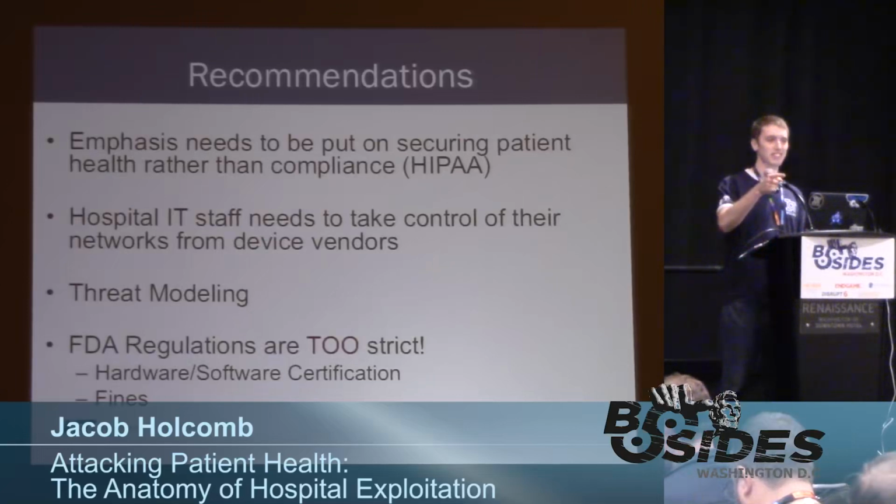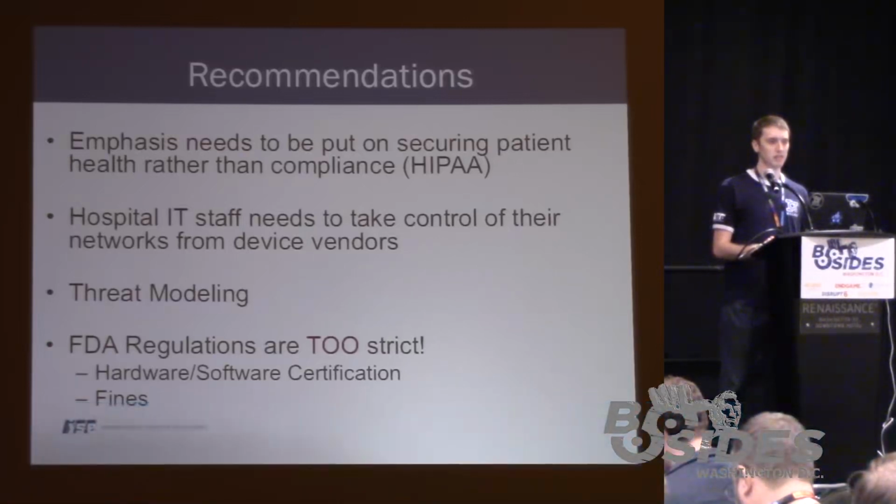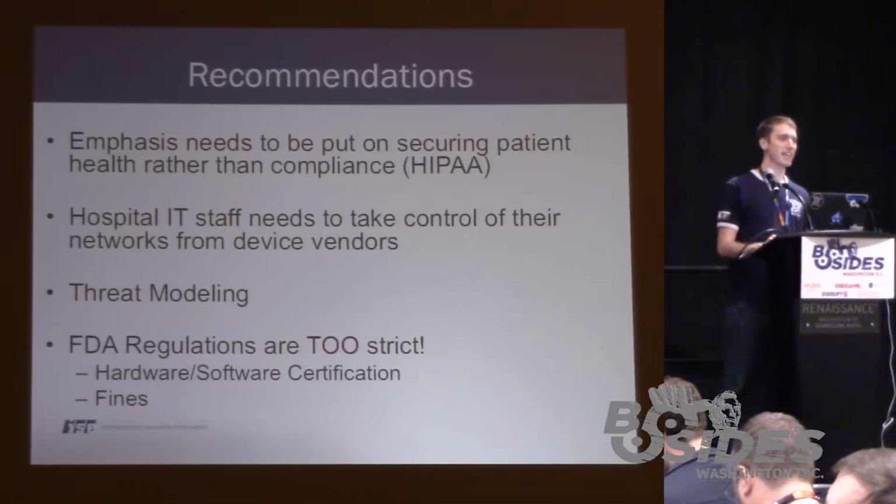Okay. So for the FDA certification process, how much time, relatively speaking, is spent on safety and efficacy versus security? Oh man, I don't think any time is spent on security. That's just my opinion. I can't say that definitively, but I would say little to no effort at all.